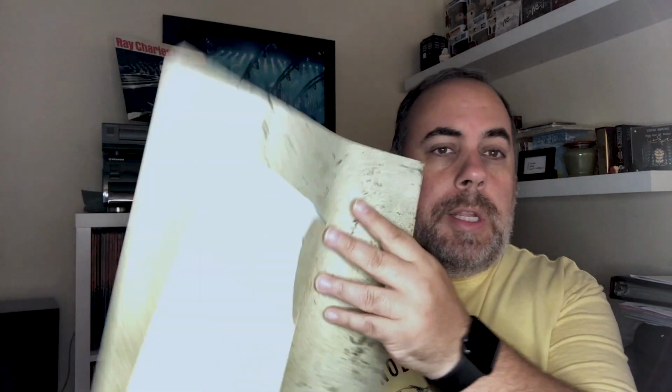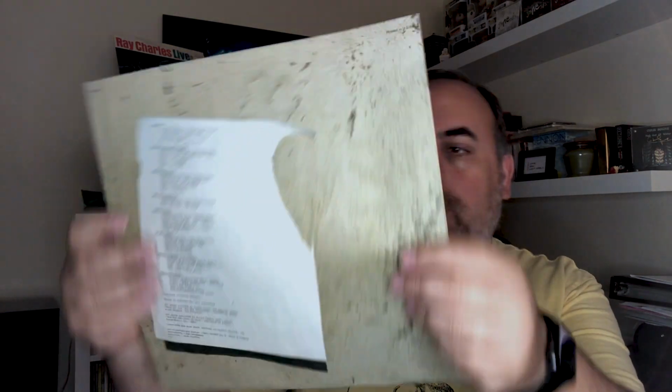This is not a first pressing, but it is a 1974 pressing. Here's the insert or inside sleeve. So yeah, another one that's kind of common, but I've never had it, and was thrilled to come across it. Again, probably paid a little more than I wanted to, but this is a real beautiful copy, and I'm happy to have that.